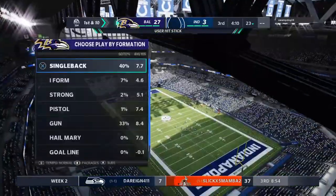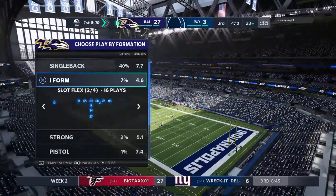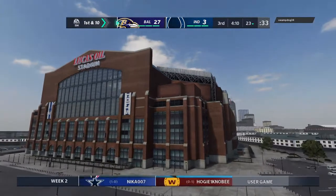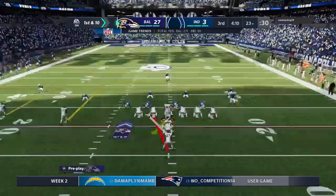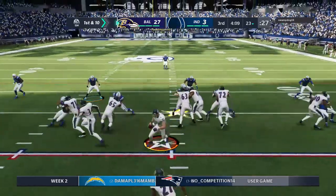And not much happening on the return as he'll get this to about the 23. At their own 23-yard line. The Raven offense set at the line for this next drive. They've got the lead. Last time they had to punt it, though. What's the key to this drive?